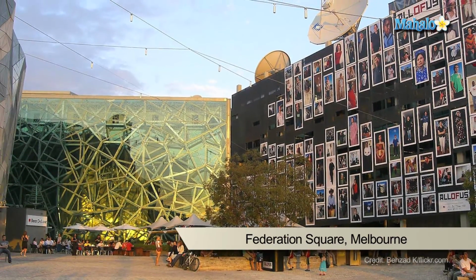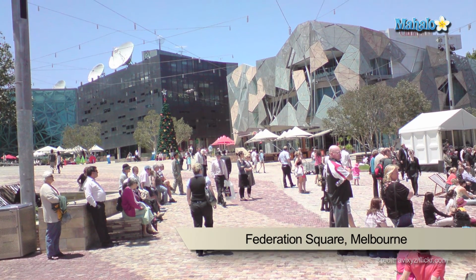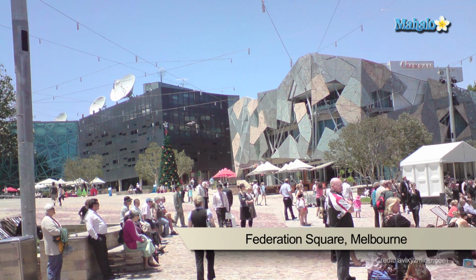But to this day, you might be lucky enough to catch a concert, an arts festival, and even a protest held right in the square. It is Victoria's second most popular tourist attraction, bringing in over 8 million visitors in 2009.